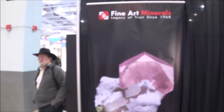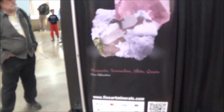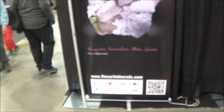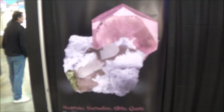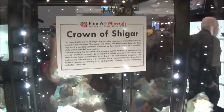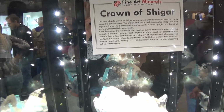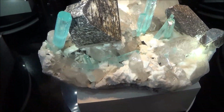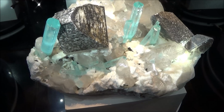Well, from Fine Art Minerals here in the Coliseum, is this our final parting shot? Morganite, tourmaline, albite, and quartz. Look at that gorgeous poster. Tucson Mineral Mile. This is Crown of Shigar. No wonder I haven't made the final parting shot. Look at this gorgeous mineral.